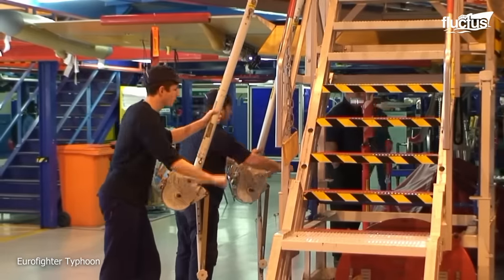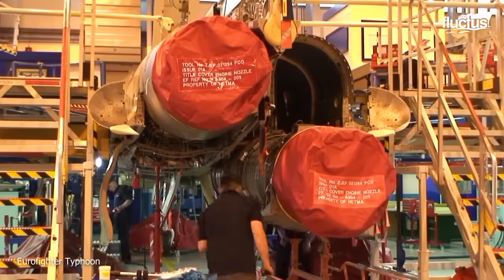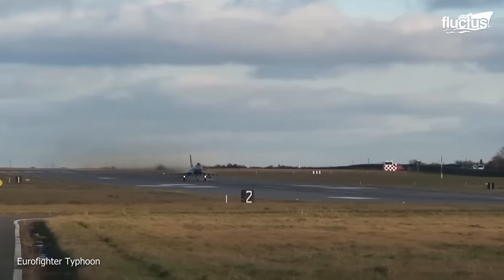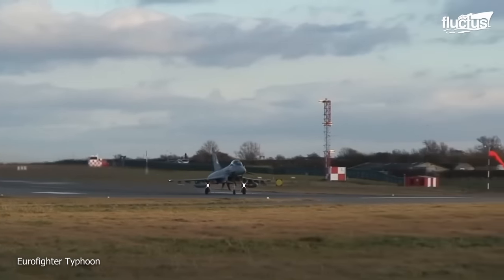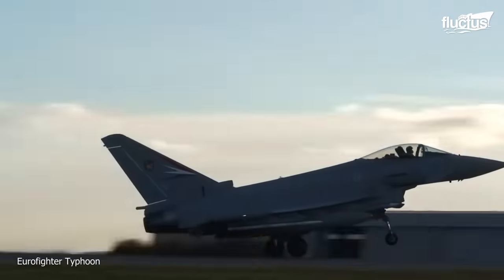This exceptional aircraft is powered by two Eurojet EJ200 turbofans, each boasting an impressive thrust of 20,000 pounds with afterburning. Its capabilities extend to a maximum speed of Mach 1.8 and a remarkable maximum altitude of 55,000 feet.